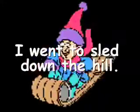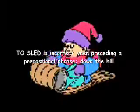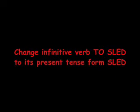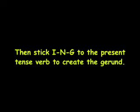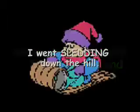We know. You're welcome. So when you say, I went to sled down the hill, you shouldn't be saying to sled when you're using a prepositional phrase, down the hill. You should instead use a gerund. This can be done by changing the infinitive verb ending to sled to its present form, sled. Then stick ing to the end of the present tense verb to create your gerund. So the sentence becomes, I went sledding down the hill. Now that sounds a lot better. Don't you think so, Chester? I couldn't agree more, Willis.